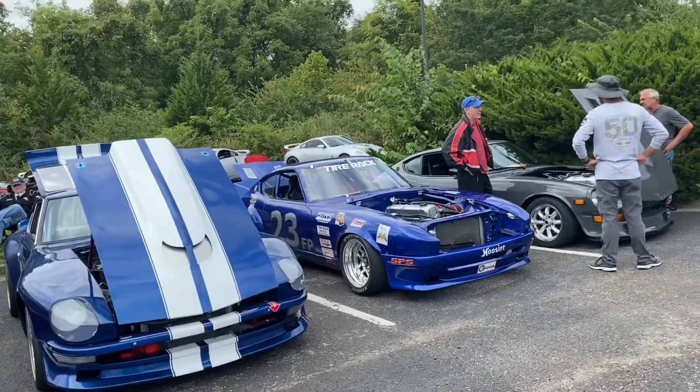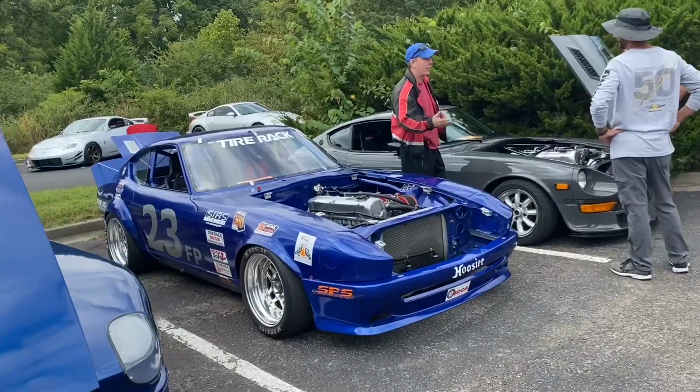Oh, look at the race car. We like race car things.